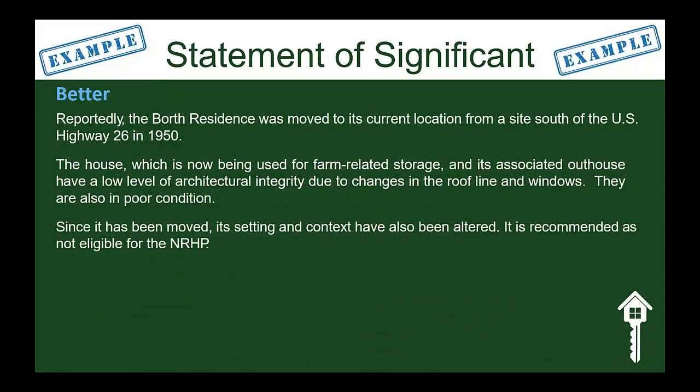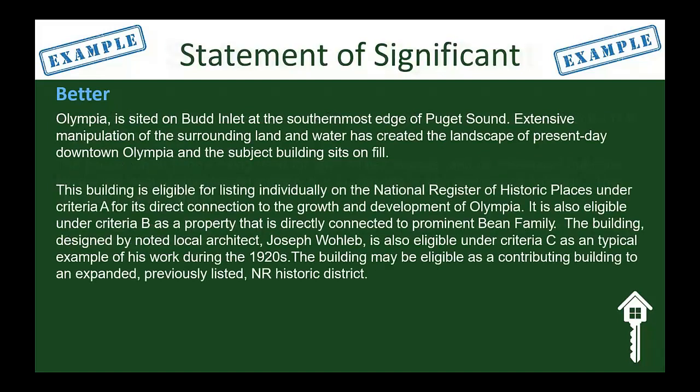This one's a little bit better. This is reportedly the Borth residence, moved to a site in 1950. The house is being used for farm related purposes. Its outhouse has a low level of integrity due to changes in the roof line, so it told us specifically. It also says it's in bad condition, and then it says it's been moved. The contexts have also been altered. It is recommended not eligible for the National Register. So a little bit better. Kind of talked about the integrity, but it didn't talk about the specific National Register criteria, or that the evaluator looked at the criteria or even knows what the criteria is.